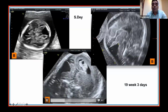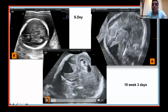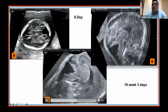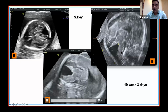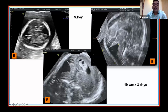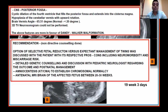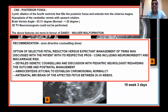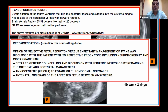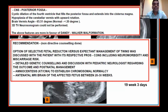So the most important things are elevation of the tentorium, the hypoplastic vermis which is rotated upwards, and then the angle. So once we have seen all this, it goes more in favor of Dandy-Walker malformation. And this is the report which we generated. And this was our recommendation: non-directive counseling, where we discussed at length the pros and cons of continuation of the pregnancy, and also genetic counseling and referral to the pediatric neurologist to have a better understanding.